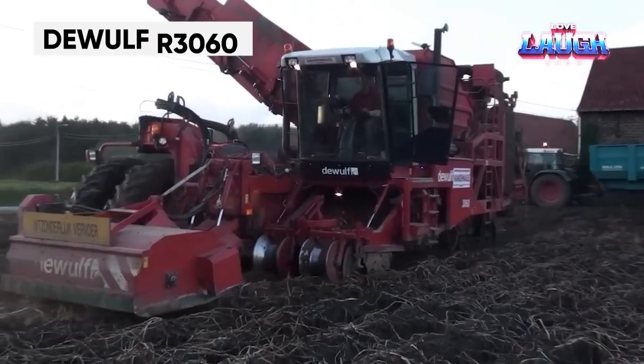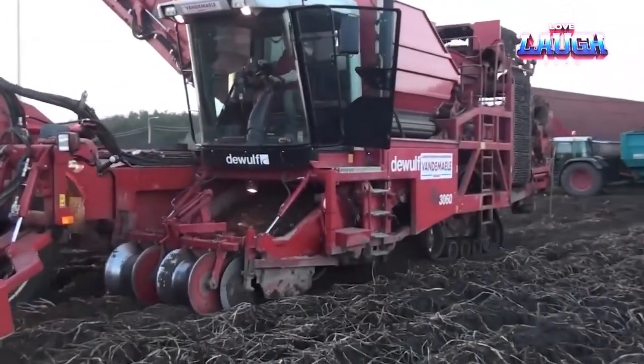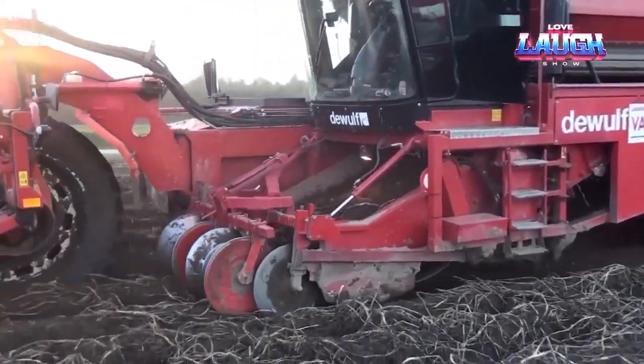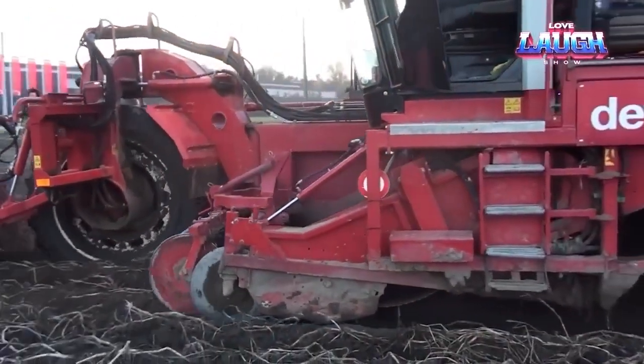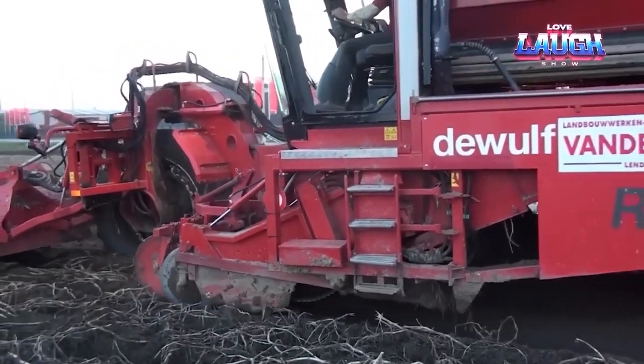For those with smaller fields, the DeWolf R3060 offers the perfect balance of performance and compact design. With its 2-row configuration and 6-ton hopper, it's nimble enough to maneuver in tight spaces without compromising on productivity. The R3060 may be small in size, but it packs a punch when it comes to performance.